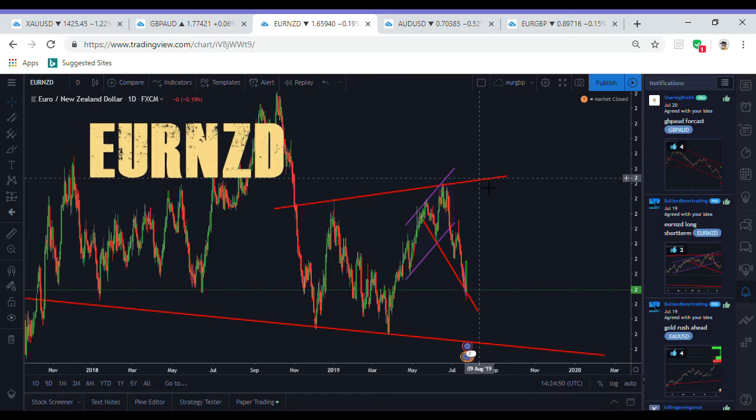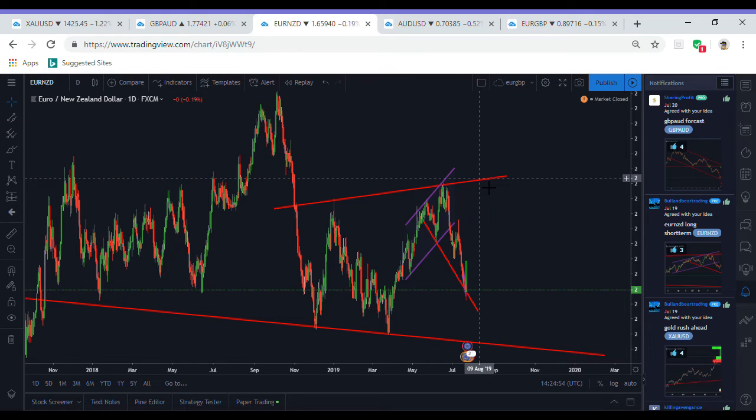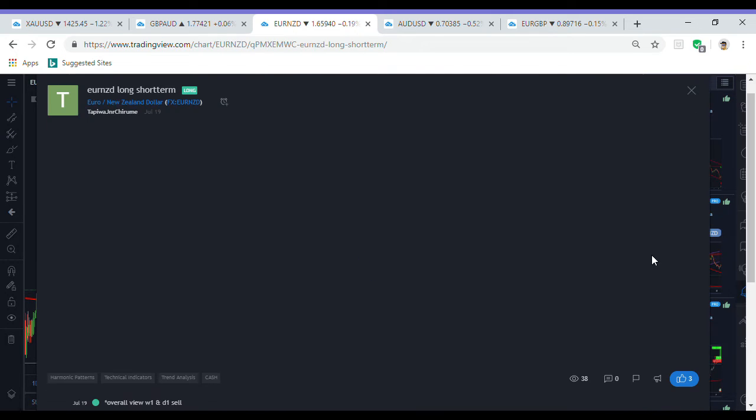Next is EURNZD. Exactly what I was telling you guys, I can actually provide the precise details of what I'm talking about using this app, this website, I mean. I'm going to show you again one of the trades that I actually published over here.